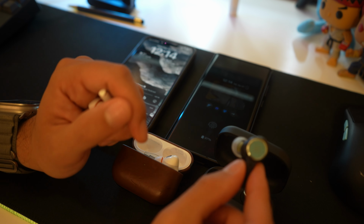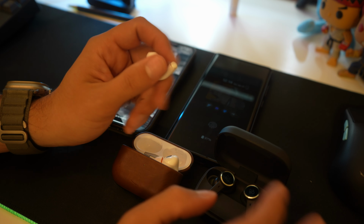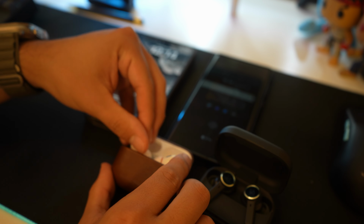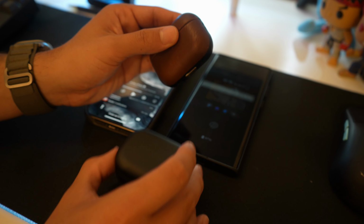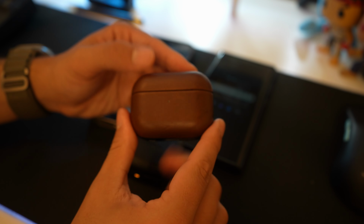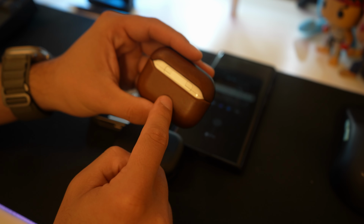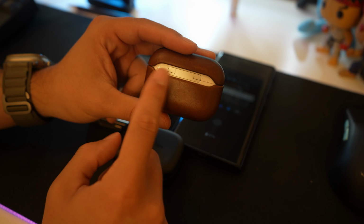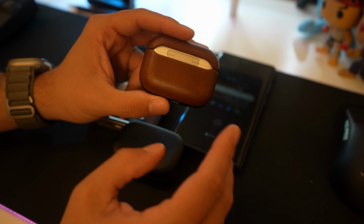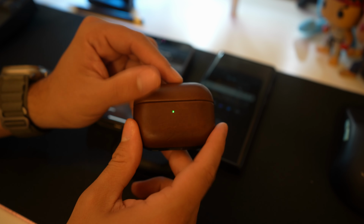Now other than that, that's where the build quality of these things both end, at least for the Bang & Olufsen. But when you get into the AirPods case, you have compatibility with the Apple Watch charger and compatibility with MagSafe. You do lose that if you slap a case on it like I have, unless you have a case that has that built in. Honestly, I'm willing to make that trade-off because I really like this Nomad leather case here.